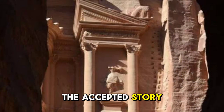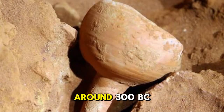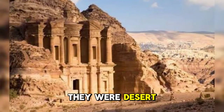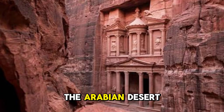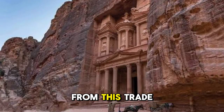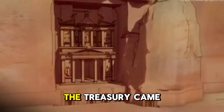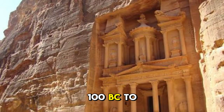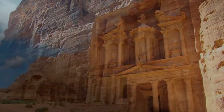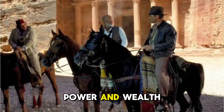The accepted story of Petra goes like this. The Nabateans arrived around 300 BC. They were desert traders. They moved spices and incense across the Arabian desert. They got rich from this trade. Therefore, they built a great city in the rocks. The treasury came later. Experts said it was carved around 100 BC to 100 AD. It became the symbol of Petra. It represented their power and wealth.